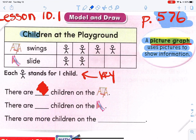At the top, we have the title. And usually you're going to find the title at the top. And this reads, Children at the Playground. Now, on the side, we have the choices. And we've got swings or slide. And of course, there's a little picture of each to go with it.